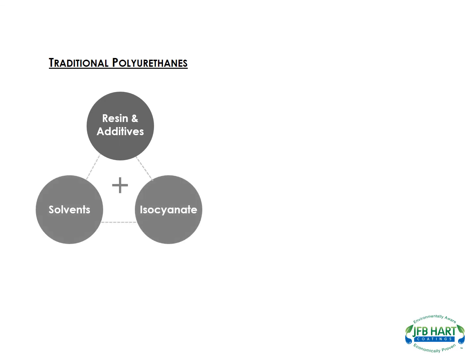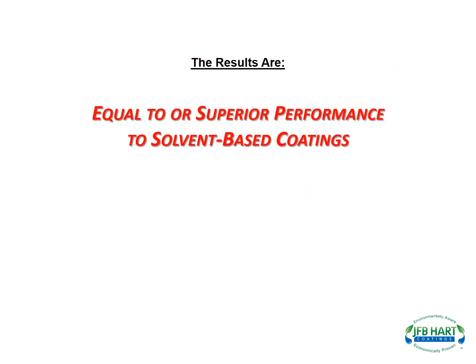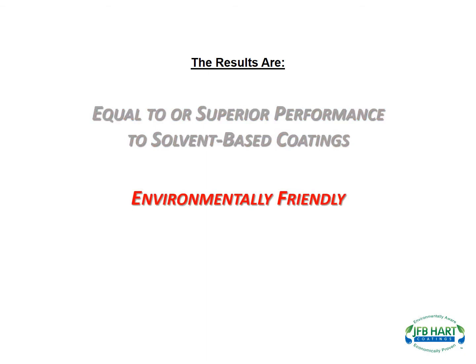Traditional urethanes are made up of resins and additives, an isocyanate, and a solvent. What makes JFB Hart's urethane so unique and revolutionary is that we found a way to use water as a solvent. In addition, we use proprietary ingredients that blend the resin, additives, water, and isocyanate together. The results are coatings with equal to or superior performance to solvent-based coatings, are environmentally friendly, and reduce labor and total costs.